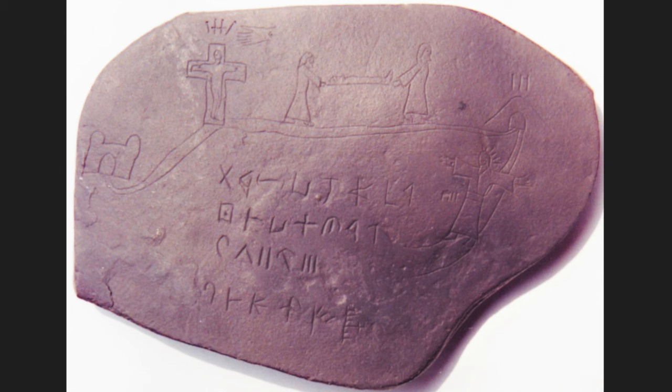So, it's like a morphing language. It's not pure Hebrew, but it's got Hebrew in it, and it's got a little bit of Demotic Egyptian, a little bit of Ojibwe in it, and it validates the 3 days in the tomb.